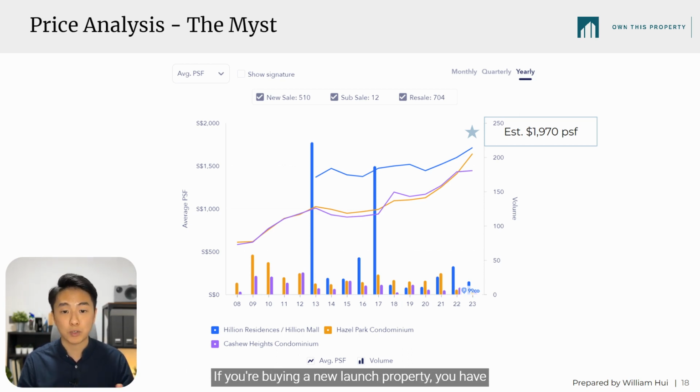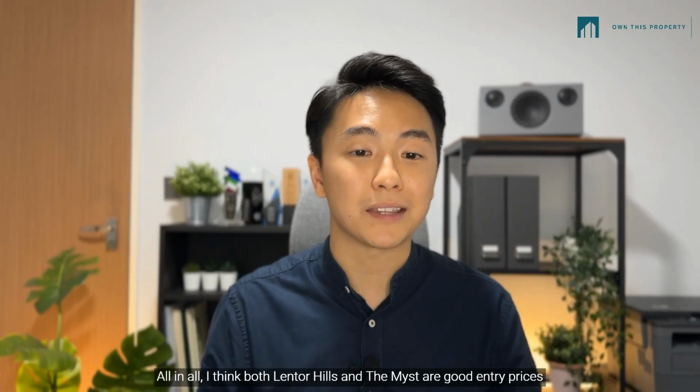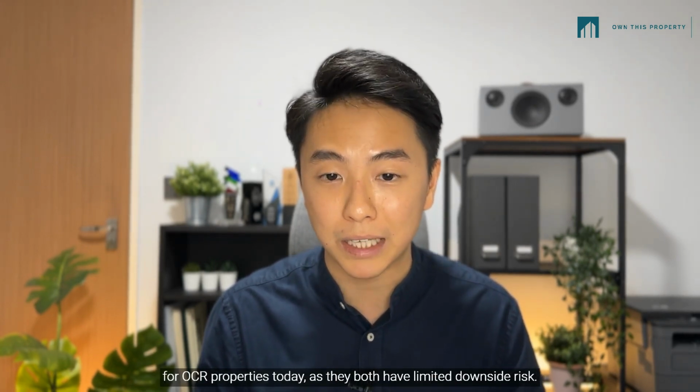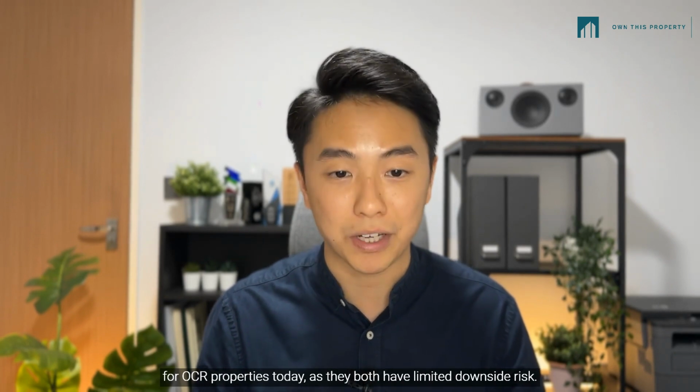If you're buying a new launch property, you have higher land costs, higher construction costs. So what's important to understand is your downside risk. When the much more older resale properties are already transacting at this price, it represents a very narrow price gap and hence minimal downside risk. All in all, I think both Lentor Hills and the Myst are good entry prices for OCR properties today as they both have limited downside risk.